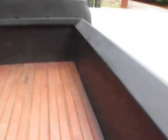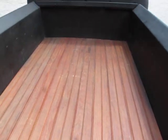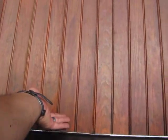Inside the bed, now this has got an old school reclaimed bead board. Well, and it may not be. It could be from Home Depot. I don't know, but the guy told me he had reclaimed it out of something. Underneath it, if you pull the bed up, I've just been propping it up with a stick. Right here is the fuel cell, and we've just been propping it up and filling it there.